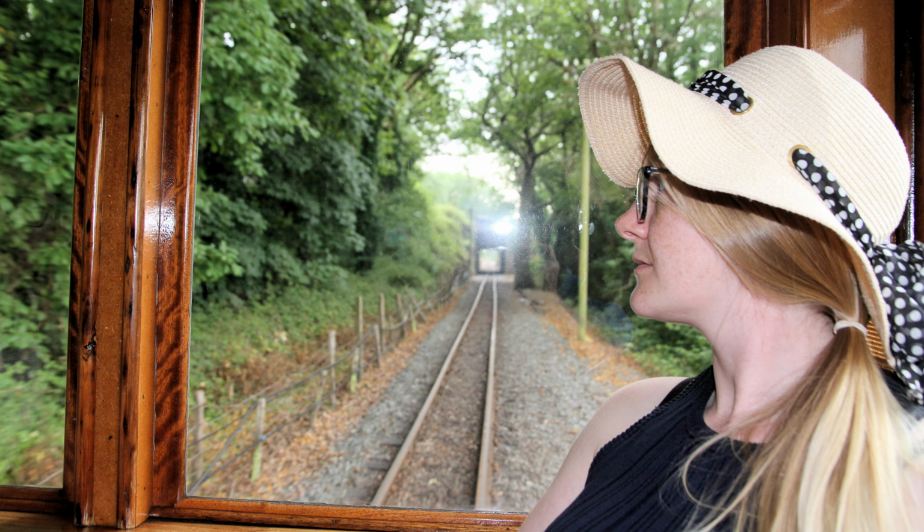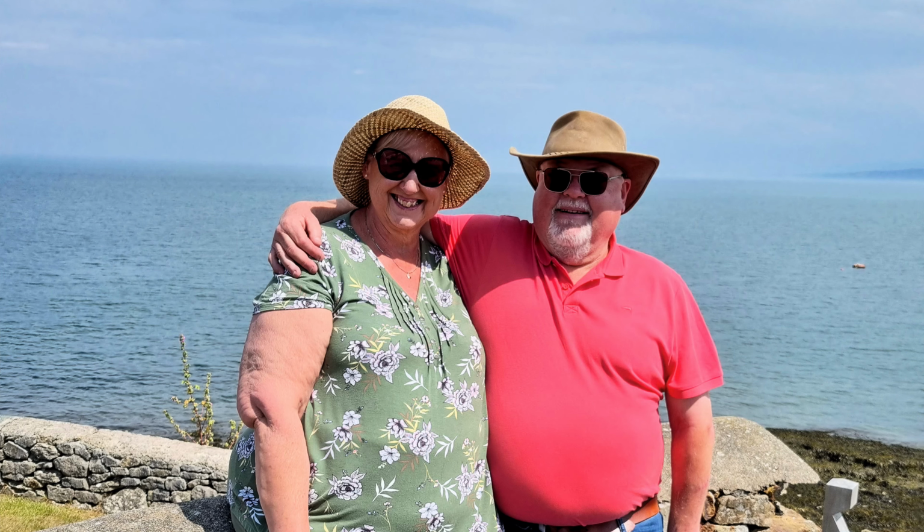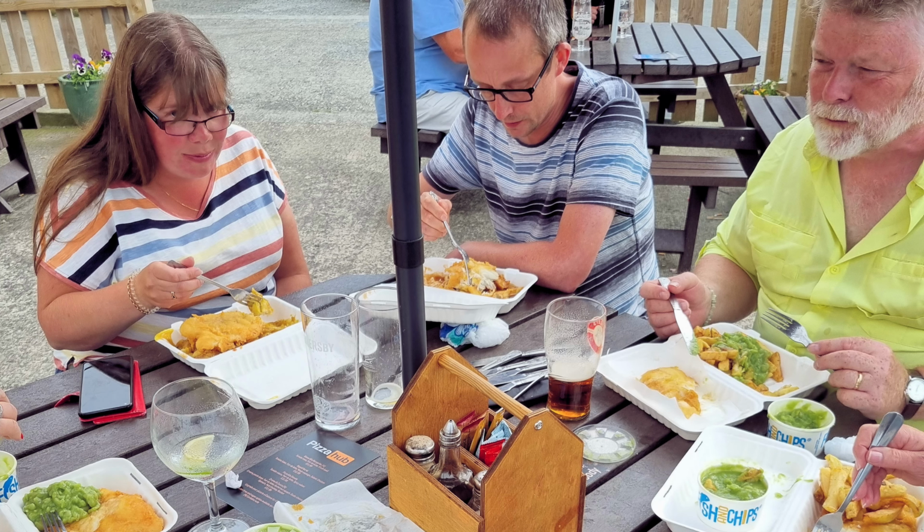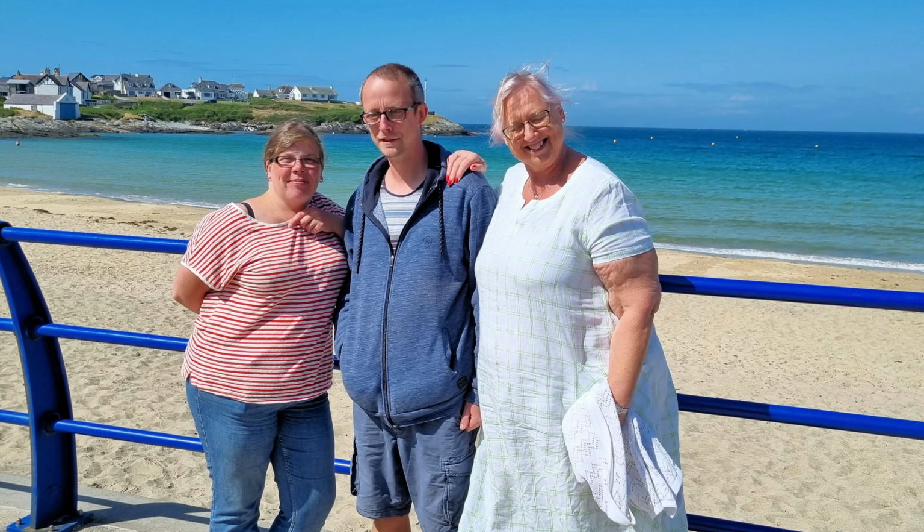Those returning to the motel at Criccieth Bay enjoyed fish and chips from the local chip shop, either at the motel or down by the sea. And that brought to an end a wonderful day.